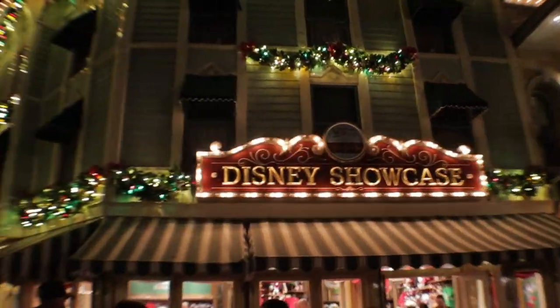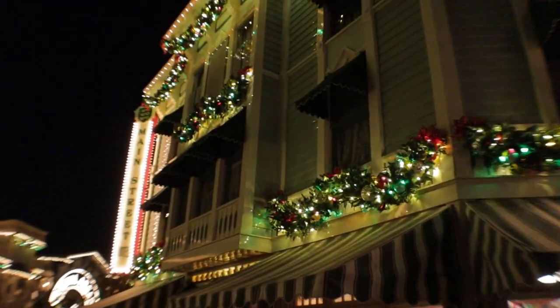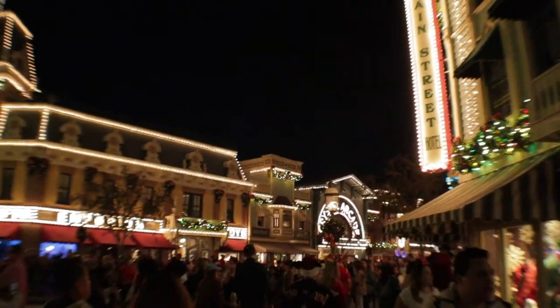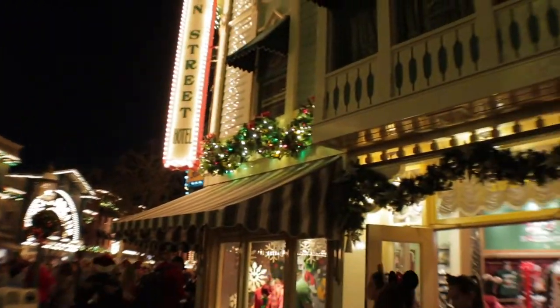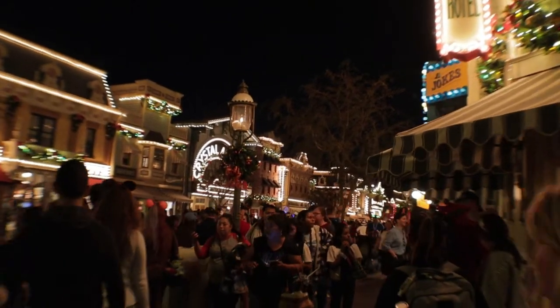Look at all these beautiful decorations. It's back day today, too. It's super busy. But look at all these decorations. They look amazing. Disney does it again. Look at that. Look how beautiful Main Street is. I miss this place so much.